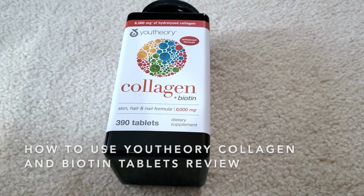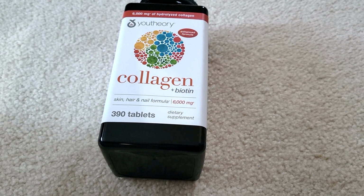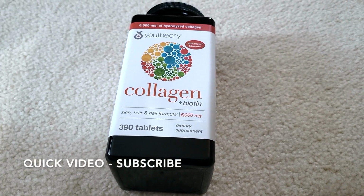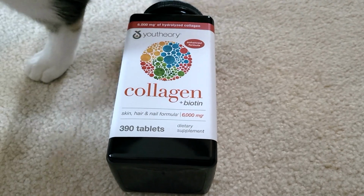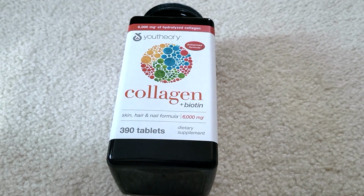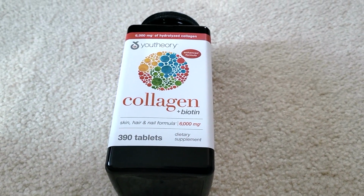So basically I was looking for something. I had a baby, and a couple months later I was dealing with postpartum hair loss. That's something that's very common if you're not familiar with it after having a baby. And my nails just felt weak, and I was really just trying to get them to grow longer. I was trying to get my hair to grow longer.